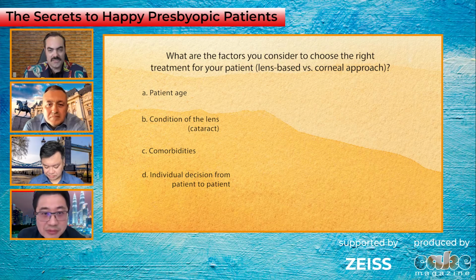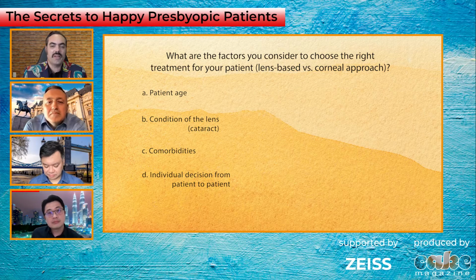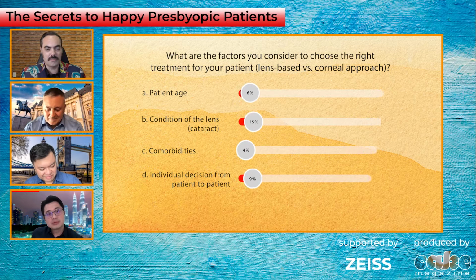What are the factors the audience considers to choose the right treatment for your patient? And these are lens-based versus corneal-based approaches. Audience, lock in your votes. America, Europe, Asia Pacific is locking in at the moment. We're looking forward to seeing these results from around the world.